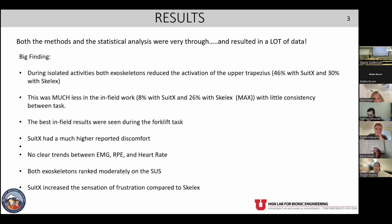Cedex also had a much higher reported discomfort than Skelex, and there was no clear relationship between EMG, reported exertion, and heart rate, which is something that I would honestly expect to see because heart rate's a good measure of like easy and hard, but it's a very poor measure of hard and harder. So you're not going to get a lot of refinement there from that finding. And even when they saw an increase in muscle activation, they didn't necessarily see an increase in reported exertion or increase in heart rate, decrease in heart rate, vice versa. So those were great indicators.